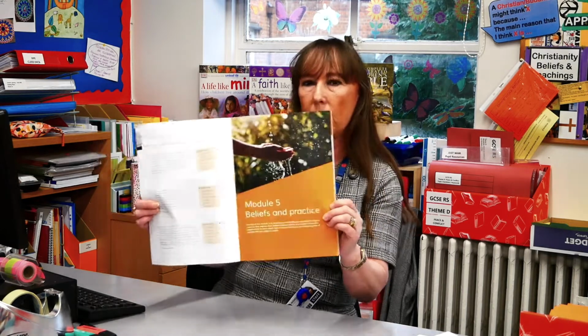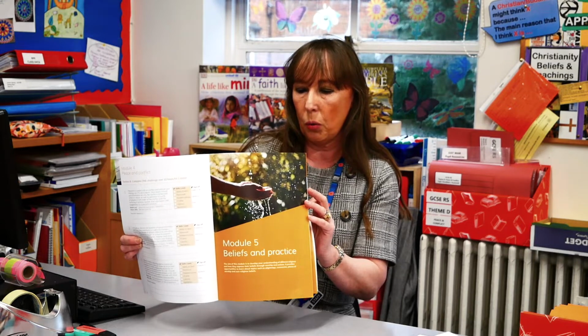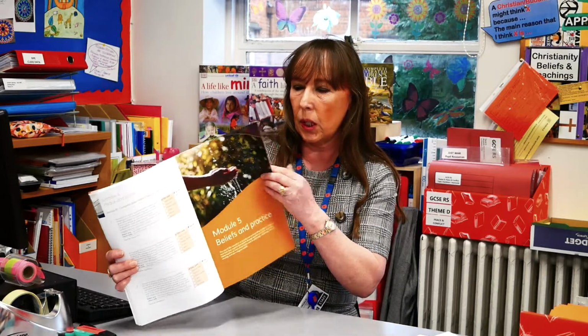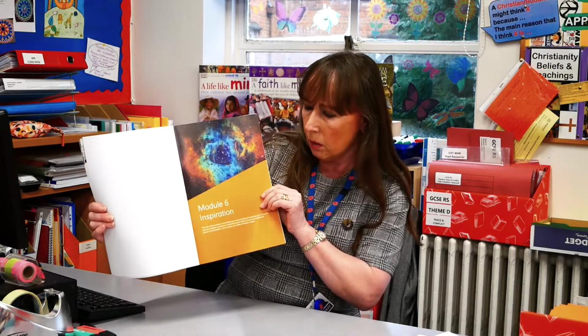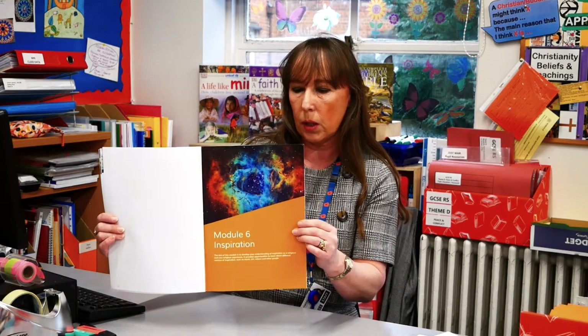Beliefs and practices are looking at not just religious beliefs, but what other worldviews people have, looking at things like humanism and atheism, and how people manage to fit in and work together to achieve a better community for everybody.